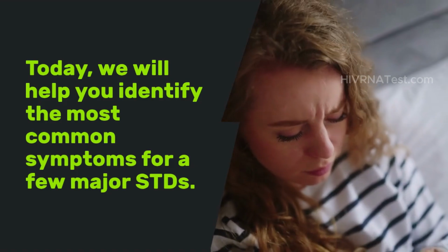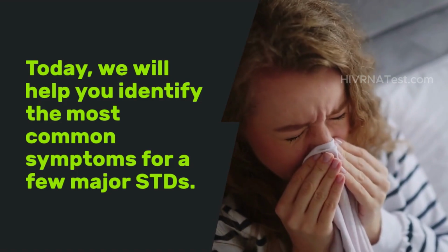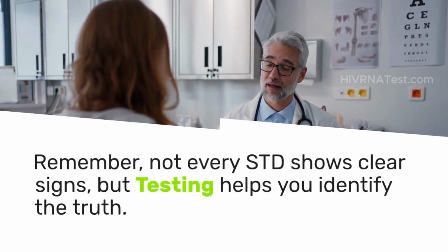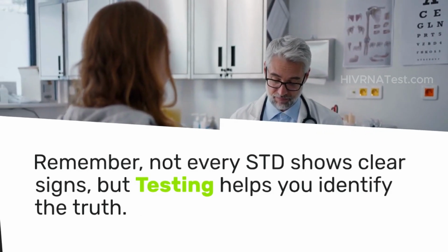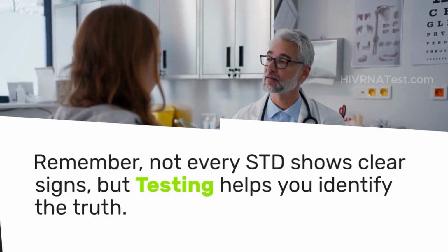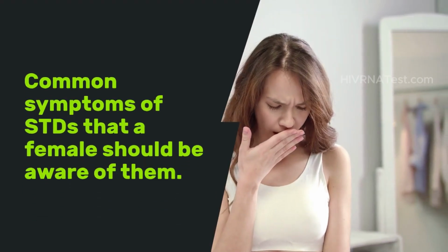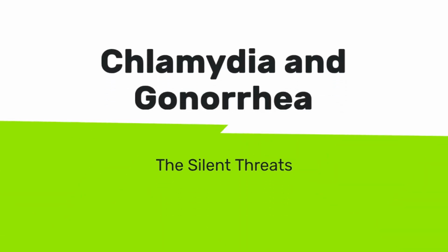Today, we will help you identify the most common symptoms for a few major STDs. Understanding these can help you take timely action. Remember, not every STD shows clear signs, but testing helps you identify the truth. Here are some common symptoms of STDs that a female should be aware of.